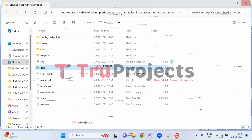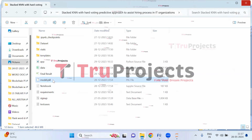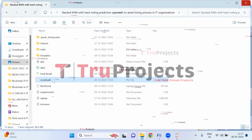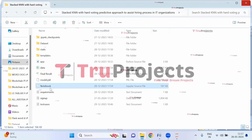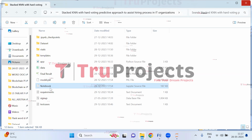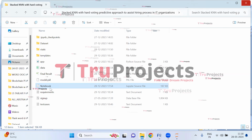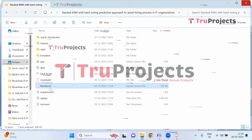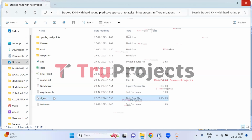Now let us close this. And here, this is the model file, which contains algorithm information which will be loaded into the project code during runtime. This is the notebook.ipynb file. This is a Jupyter notebook file which contains a combination of code, graphs, and outputs all in one place. It allows users to write and execute code in individual cells, making it a popular choice for data science. This is the signup.db file. This file is the database file used to store user information.